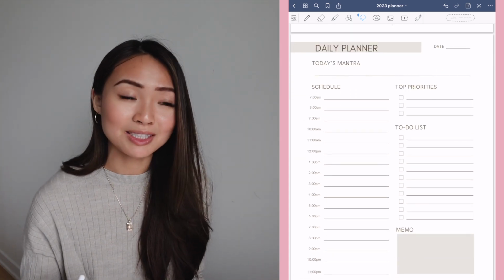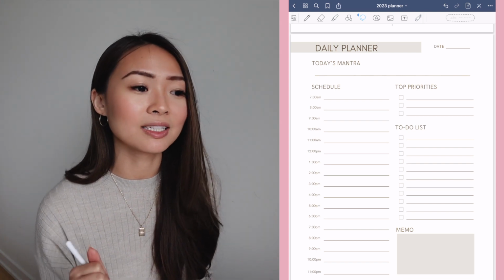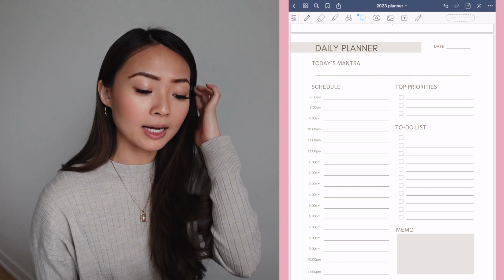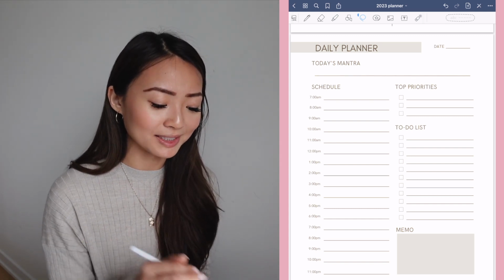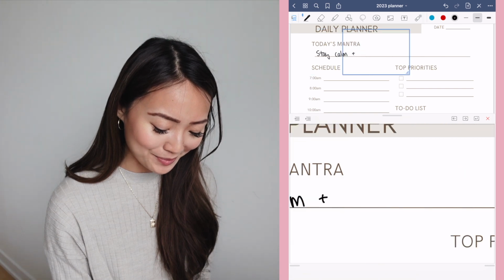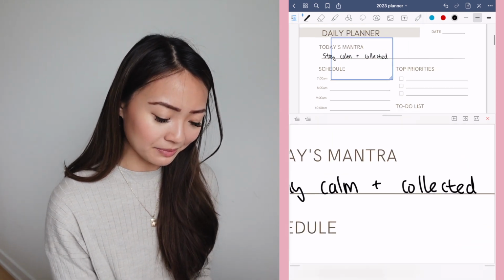This is my favorite because I feel like this just helps me stay on track throughout the day, and I usually like to fill this out the night before so that the next day I can look back. So I like to write a little mantra because I feel like it helps me ground myself in, I don't know, just a mindset and my intention for the day. I know it sounds really, you know, but it's helpful for me. So I would put something like stay calm and collected, for example, but you get the gist of it.